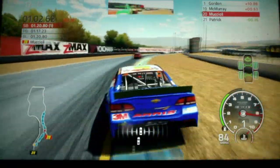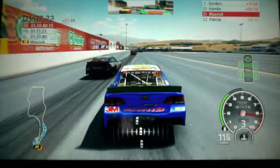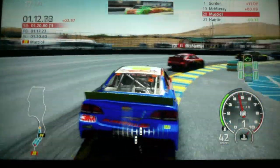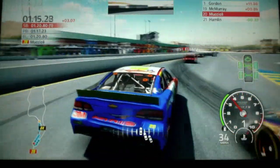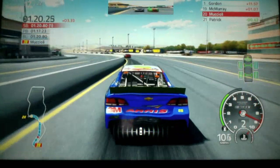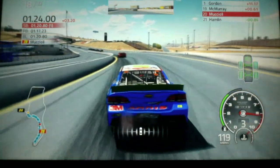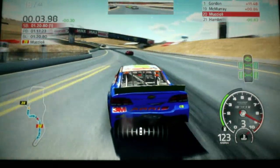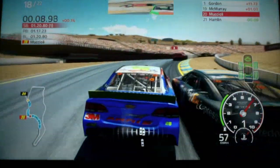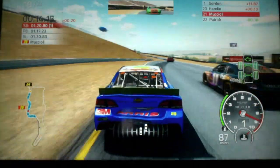Oh, God, why is my car sliding loose? Okay, we got it. Hold on. Oh, Hamlin's gonna pass me, though. Shit. Okay, right here. Just make it earlier than he does, and hope to God we swing by him in the curve. Heck yes. Alright, back in the top 20. Chasing down McMurray right now. Gordon's really good on the road courses, so I wouldn't be surprised if he won it. Okay, come on. Let's go.